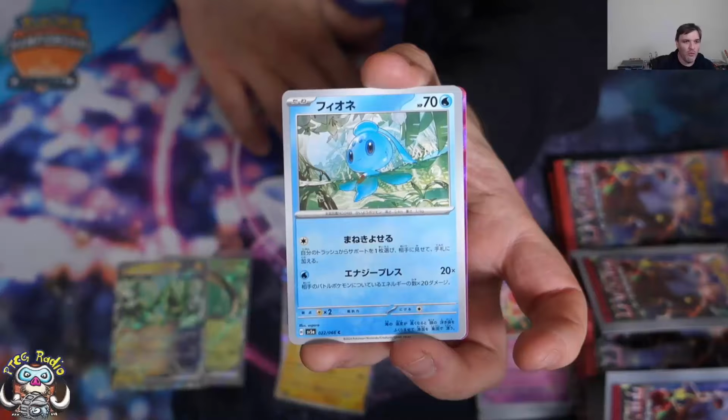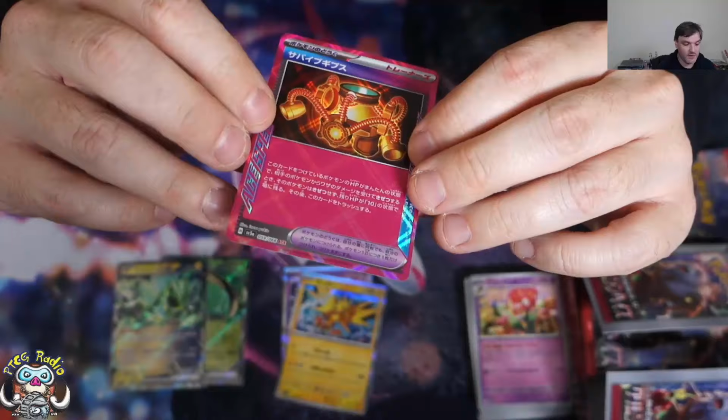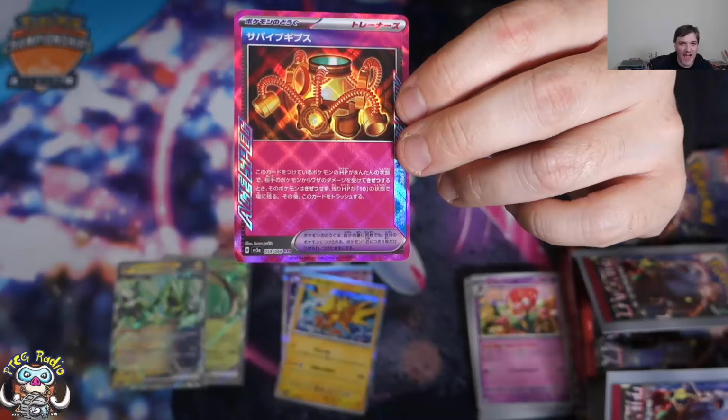Oh, the Ace Spec is in this pack. Is it gonna be Unfair Stamp? No. I do love the new design of the Ace Specs. The name is escaping me. It is Survival Cast. If anybody's wondering, nominally the cheapest of them.